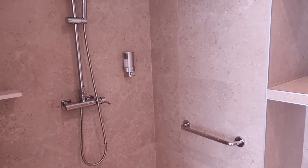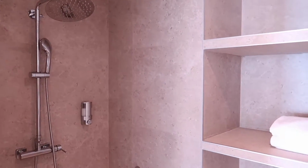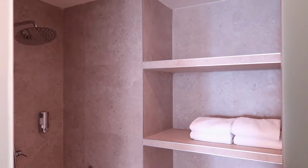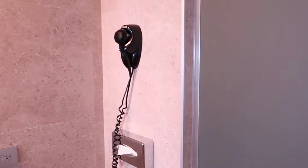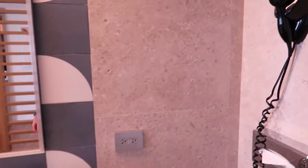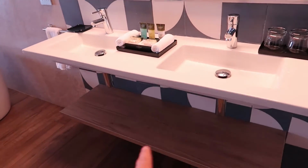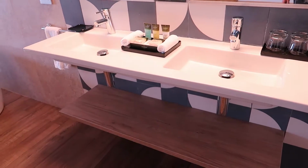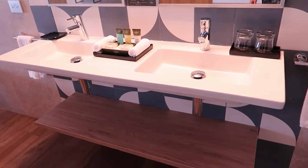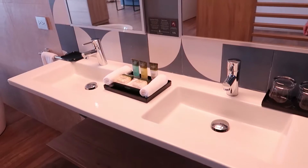And one big thing too from the regular junior suite is that the rainfall shower and the shower here in general is just a bit bigger and more open than the showers in the junior suites. Coming over this way, you get your hair dryer, which is standard in all the rooms, and then your double vanity sink just over here, and a nice little shelving unit underneath to put your stuff. Put your toothbrush, face wash, any kind of other toiletries that you have. So it's an awesome little spot to store things down there.